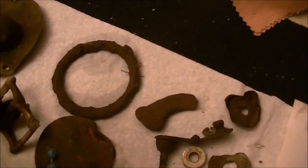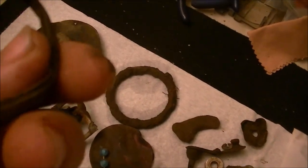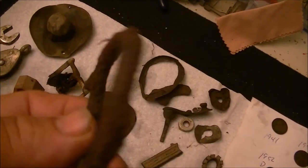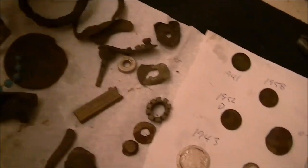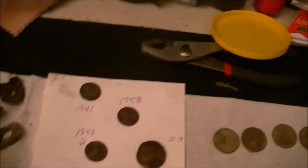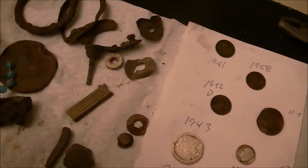And I got a piece of metal, an old watch rim here, and that may come with the compact, and then a tack ring or a ring of some sort anyway. And that's pretty much most of the better junk. Got little scrap pieces in there. I'm not sure what this is.